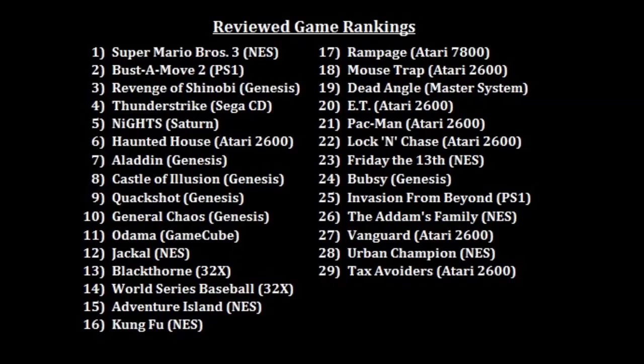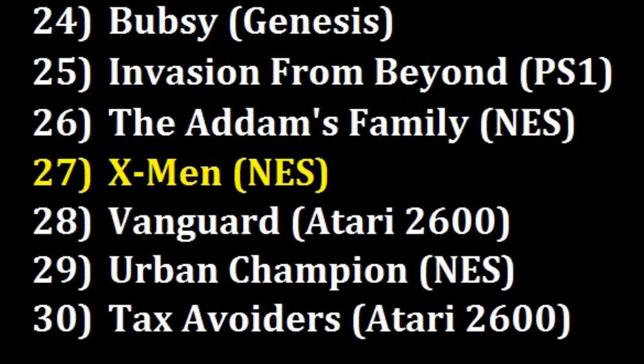That's like the X-Men as well. But I'm going to give the Addams Family a little bit of a nod because it has better graphics, better sound, and a better level design as well. So there you go. X-Men, out of 30 games I have now ranked, is going to be my number 27 game. All right, so there you go.